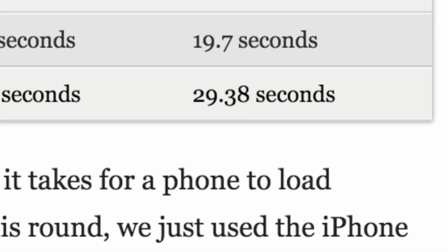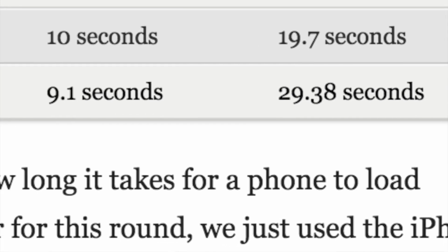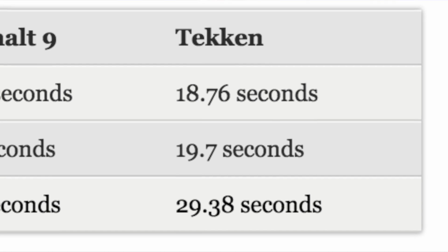The Note 9 was able to open up the Pokemon Go app in 7.2 seconds, while the iPhone XS Max was able to do it in 4.9 seconds. In real-world usage, you're not going to notice much of a difference there with that 2 extra seconds. The Note 9 took almost 30 seconds to load Tekken, while the iPhone XS Max was able to do that in about half the time at 18.76 seconds. As you can see, the iPhone XS is able to open up these apps much quicker. This has always kind of been a thing that developers seem to optimize their apps for iOS first, and then they optimize for Android as kind of an afterthought in a lot of cases. So far, it's looking like a pretty lopsided battle.